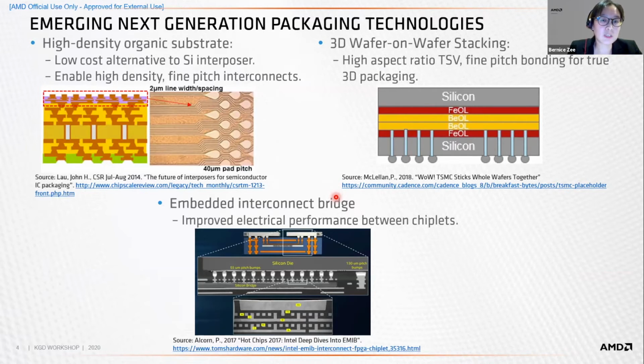For one, we have the organic substrate vendors who are also trying to innovate to provide high density organic substrates as low cost alternatives to silicon interposers, which generally tend to be very expensive. They try to achieve high density fine pitch interconnects by creating very thin interconnects at the substrate layer through copper RDLs, which can be in the line width of 2 microns, and they can hold pad pitches of 40 microns. So this is a substrate vendor's solution to an interposer substitute.